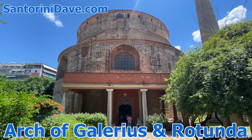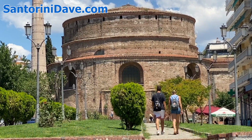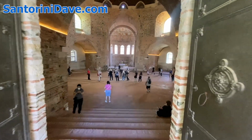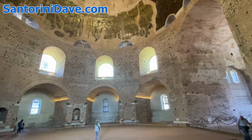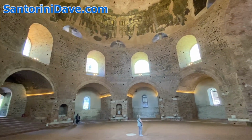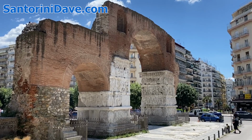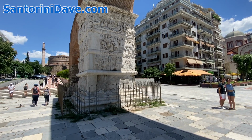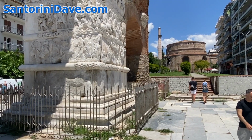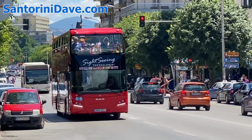The Rotunda is a massive and impressive cylindrical structure with 6-meter-thick walls. Originally designed as a grave, over the years it was converted into a church, then a mosque, and back to a church, with centuries-old frescoes inside that survive to this day. Just outside, you'll find the Arch of Galerius, or Kamara, another city landmark constructed in 305 AD to celebrate and commemorate the final victory of the Romans over the Persians.